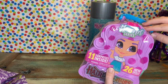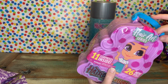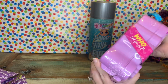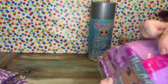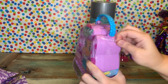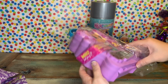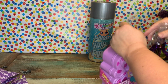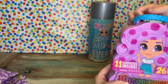Let's see what's in here. I know I just cut that. Are you kidding me right now? Oh, the handle is a braid. That's so cute. The packaging on this is amazing because every time there's a new doll, the packaging works in a slightly different manner. So you get an experience, even with the packaging, even when you have several of them.